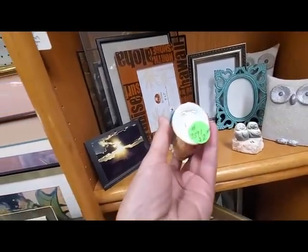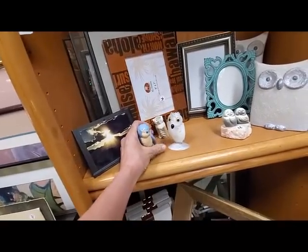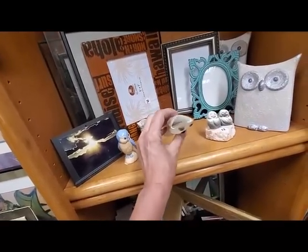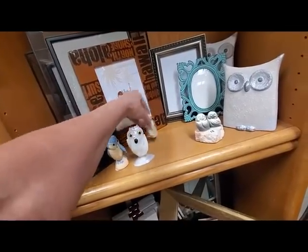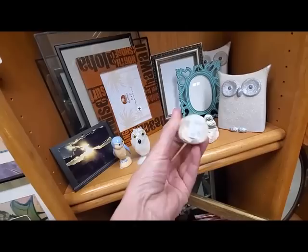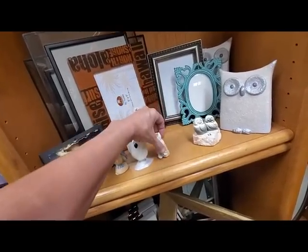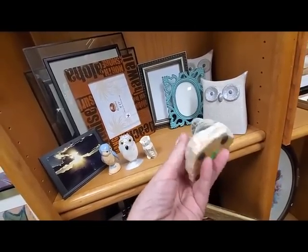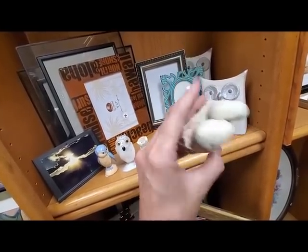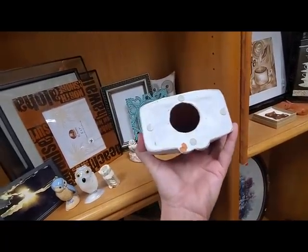And then I spot these cute little owls, and they are like $2 each, so that makes it $1. So yes, this little guy is made of shell for $1. And then this little guy, I don't know if he's bone or resin or antler, but he was only 75 cents, so I'm going to find out. And then this guy I liked, but he was $12, so that would have made him $6. So I left that one.